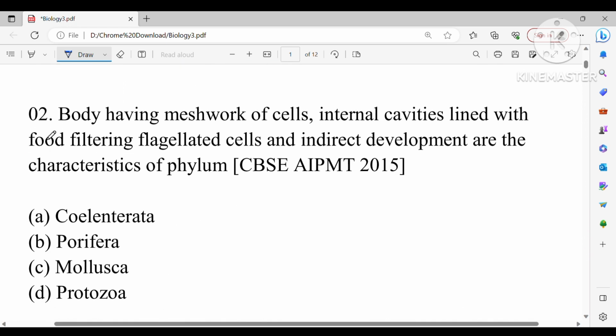Question number 2. The body having meshwork of cell, internal cavities lined with food filtering flagellated cell, and indirect development are the characteristics of phylum. Pause the video and try to find out the correct answer. The options are Coelenterata, Porifera, Mollusca, and Protozoa. And the correct option is option number B, Porifera.